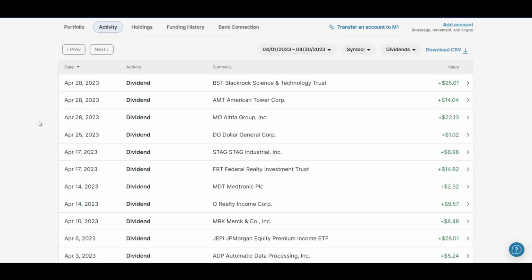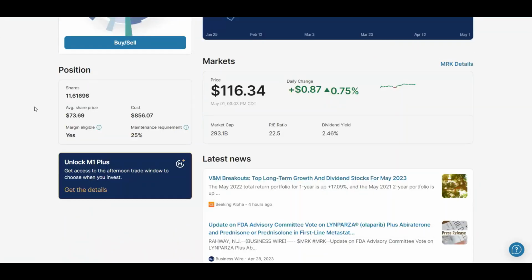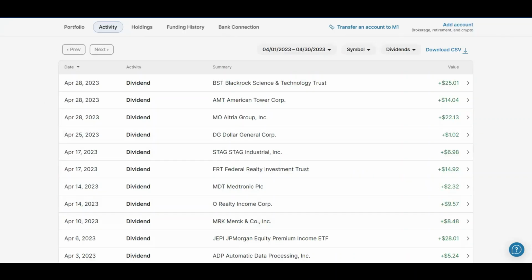Now, if we go to April 10th, I received $8.48 from Merck, and this puts me at $41.73 for the month. I have $1,351 in Merck. I have 11.61 shares at an average price of $73.69.